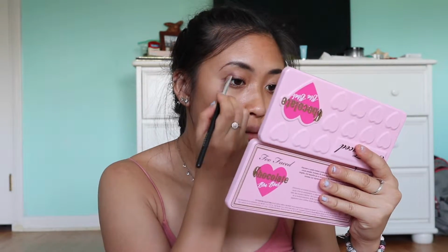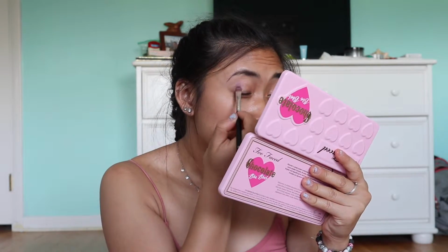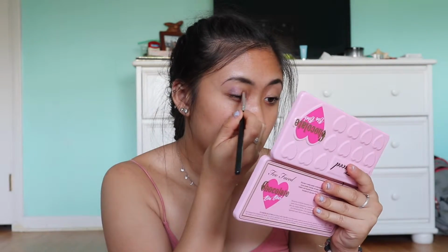So I could be completely wrong, but I think it's called a halo eye, right? Correct me if I'm wrong. Not doing horribly. 12 seconds later. Oh my god. Okay, I just messed that up a little bit. Oh, gee. Okay, you know what? It's okay. We're gonna blend it out. It's all good. Next step.